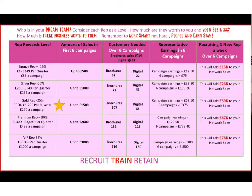So we've broken things down for you, and we're looking at things over a 6-month basis to see what it could bring for you and your reps overall. If we're looking at a bronze star rep, as we know, that's 15% commission for anybody who's a bronze star, and they need to earn between £1 and £249 per quarter. So per campaign, we're looking at around £83. Over 6 months, that's up to around £500. Now, the customers your rep would need over 6 campaigns to get this.